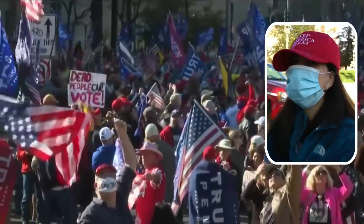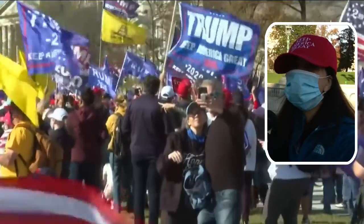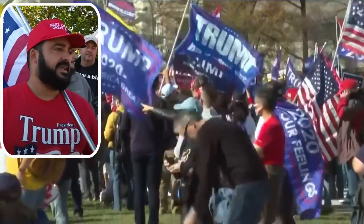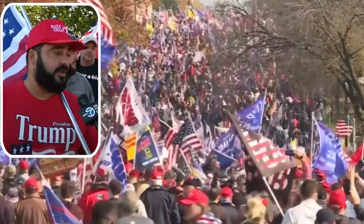And I think Trump is a unifier. I know for many people, they see him as a divider, but I believe he's a unifier. As a country, we need to stand up and unite and stand together for truth and for our freedom. Absolutely. Our freedoms are definitely being infringed.